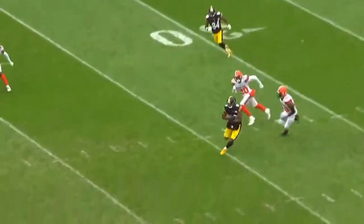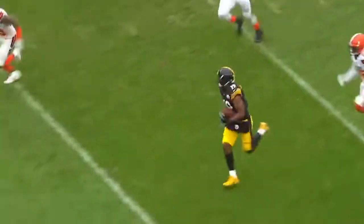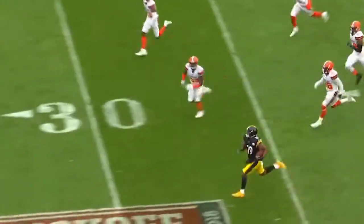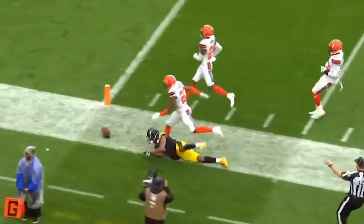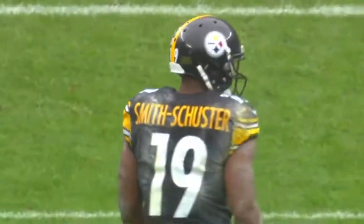Smith-Schuster was in the slot. This was a play they tried getting earlier on 3rd down to Antonio Brown. They had a quick flash fake. They see that the pressure comes from the linebacker. There's a lane there. Earlier in the game, Ben Roethlisberger threw that ball short at the feet of AB. This time, he hit Smith-Schuster right in stride.